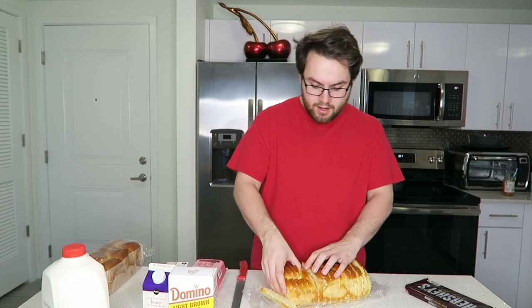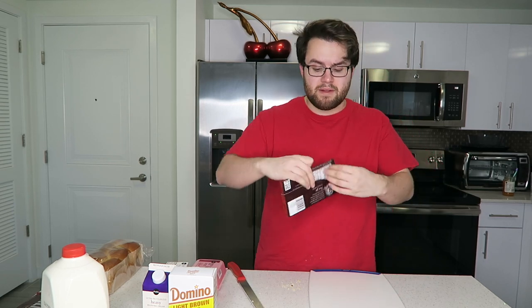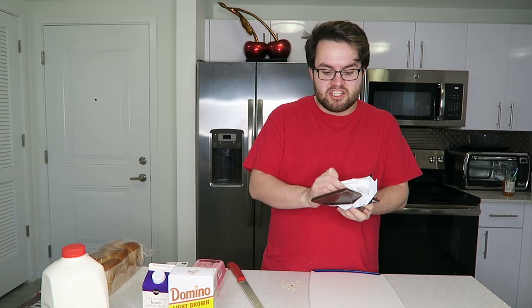Okay, so here are our bread slices. I think I did a great job. This is like some factory shit. So now I'm gonna cut up my chocolate bar. I'm gonna try to place it into the bread, but if it can't go in, like if it breaks the bread and all that stuff, I'm just going to kind of like layer it into the pudding casserole dish thing.